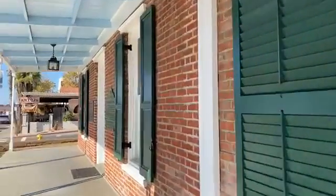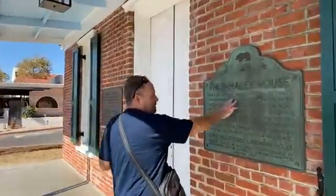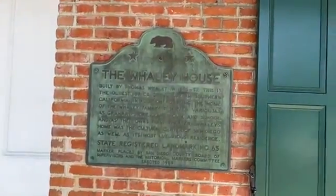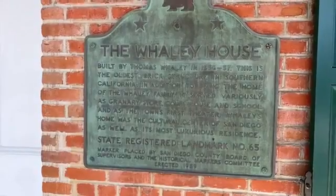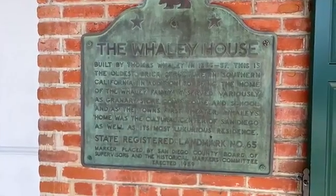So if we come down here, you can see the plaque. Talks about Thomas Whaley building this house between 1856 and 1857. State registered landmark number 65. 75% of the furnishings are original. Named the #1 most haunted house by the Travel Channel.